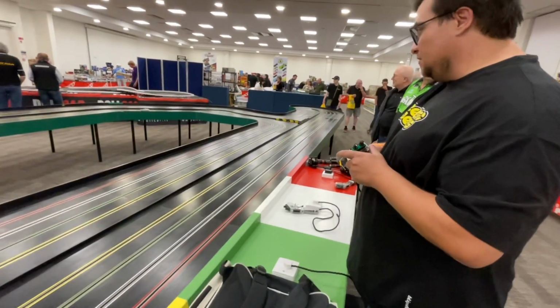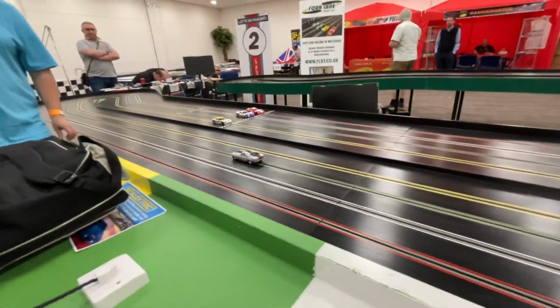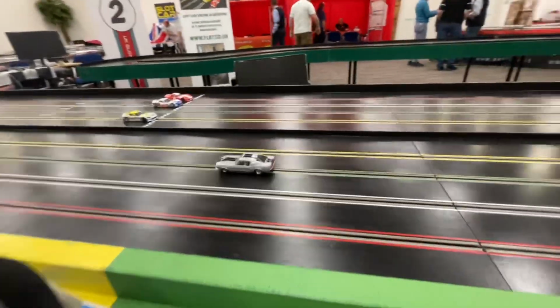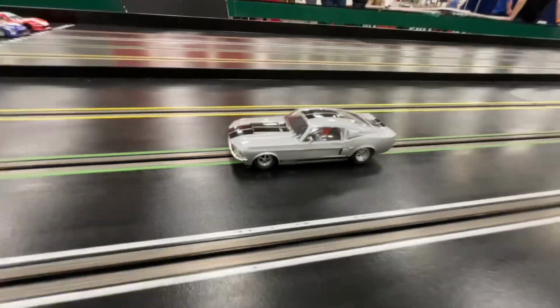Dreams, aren't you driving really old cars? I mean, you're shit, really. First time on the track, come on, it's pretty good. Yeah, come back tomorrow.